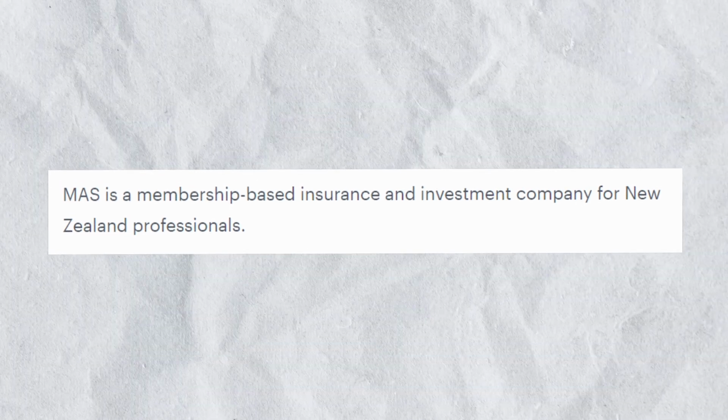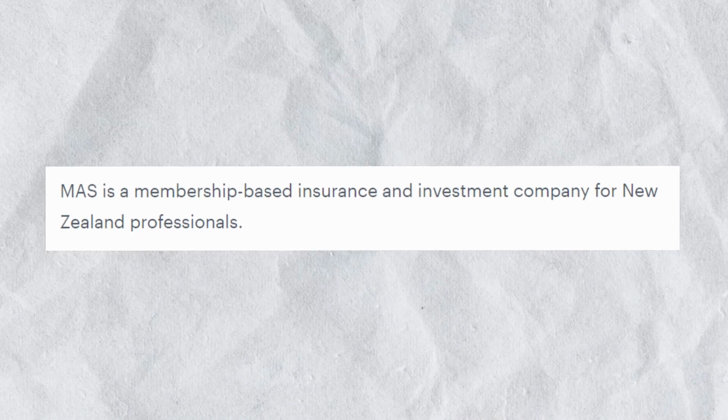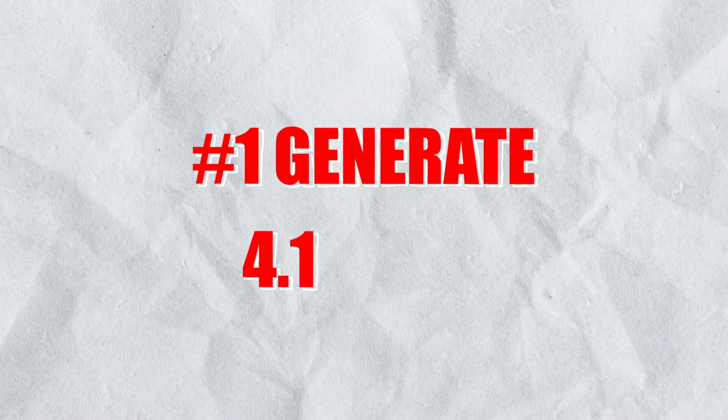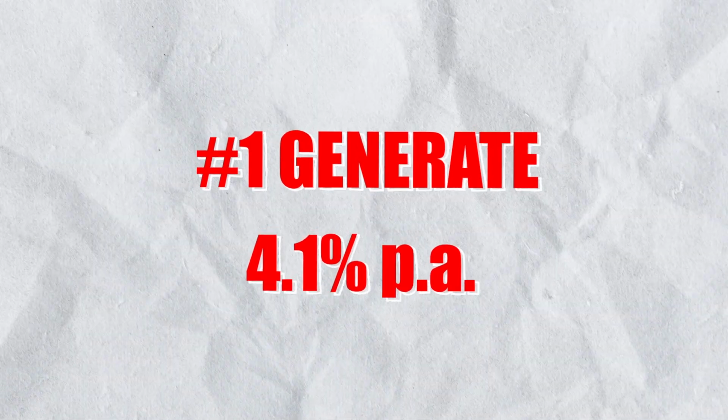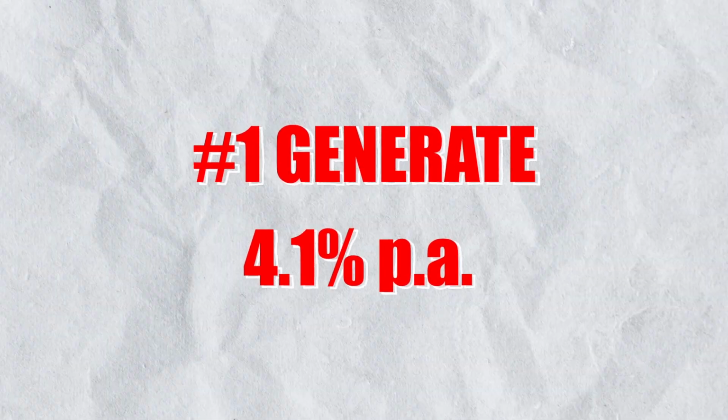At number 2, we have MAS Moderate Kiwisaver Fund with an annual return over the past 5 years of 3.3%. So this is a little bit higher than the BNZ fund. They have a management fee of 1.02%. At number 1, we have the Generate Moderate Fund with a 5-year average return of 4.1%. They have a higher management fee of 1.14%. One interesting thing to note is that the growth asset ratio for all these 3 funds are some of the highest, at around 40% in growth assets.